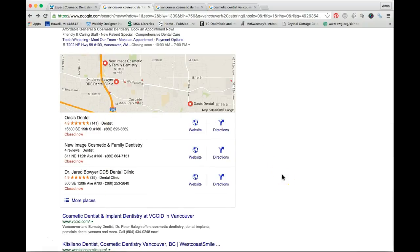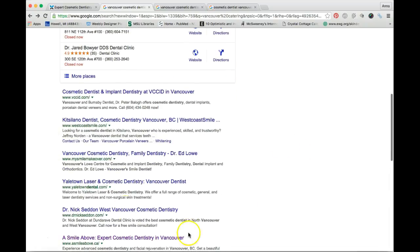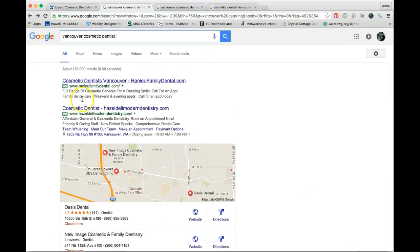Now, in terms of consumer behavior, when people come over to Google and do searches, 96% of the time they're clicking on either the map pack or the page 1 Google Organic Searches. They don't as often use the ads, although ads can be very effective.